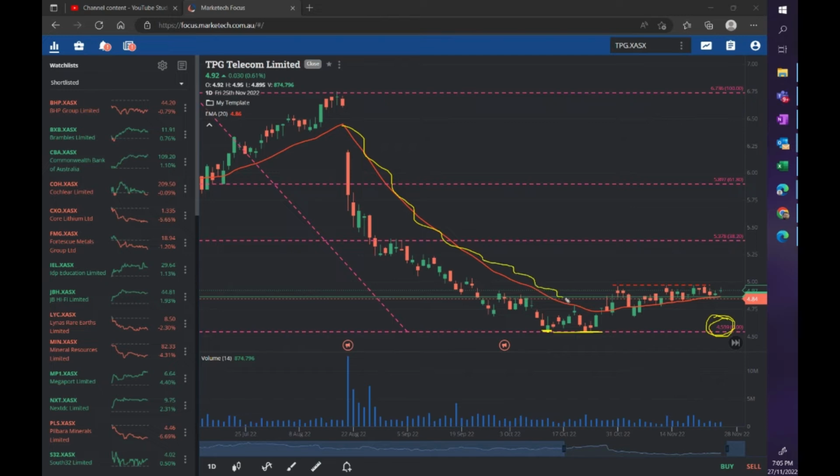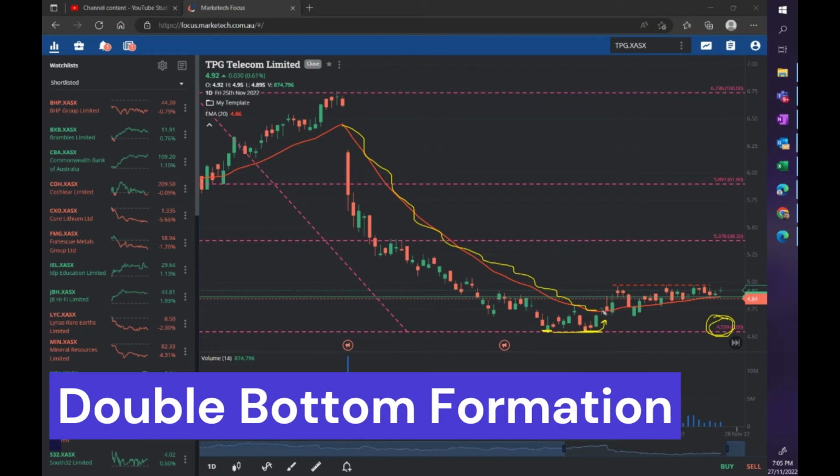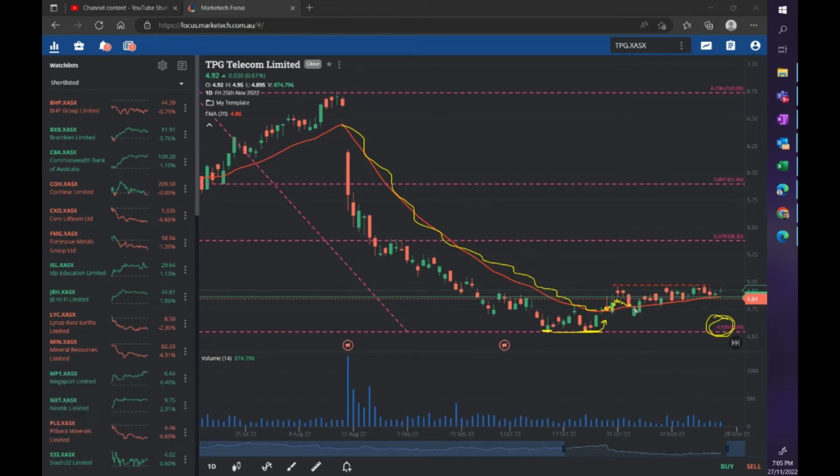It has been below the 20 period moving average, but after it takes a U-turn, we can see it coming near and then crossing the 20 period moving average. And since then, here also it has been very near to the 20 period moving average, and since then it has been closing above the 20 period moving average.